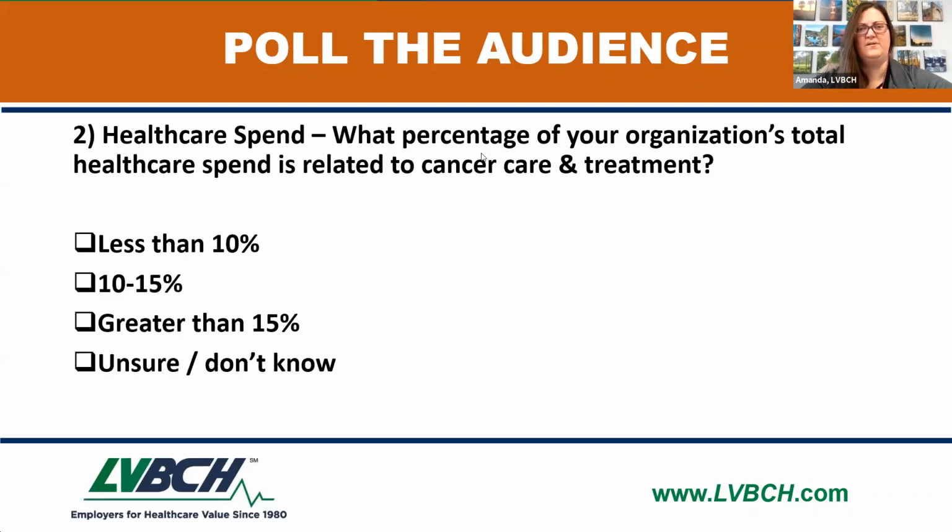I'm going to share the results. So most of our group doesn't know exactly what your cancer care spend is, and that is not surprising. So we're going to talk about some of the information there to help you work with your health plans and learn this information. And we're just using these as a primer for getting into our LVBCH statistics.